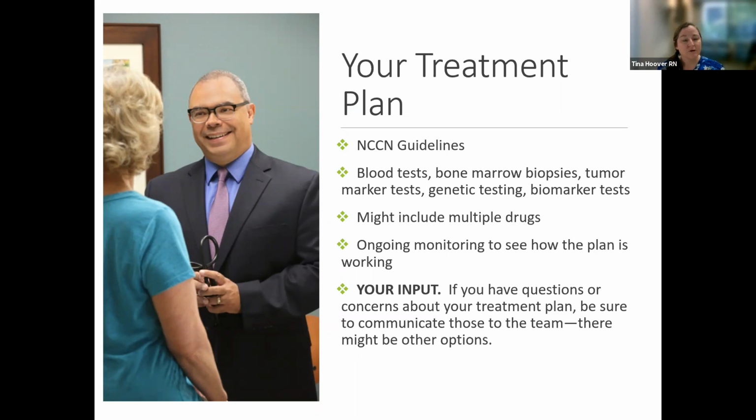For example, not all breast cancers are the same. So 2 people can have breast cancer, but their breast cancer can be different, so their treatment plans will be different. Planning a treatment has become very specialized.